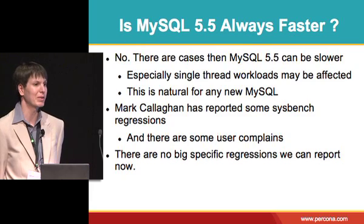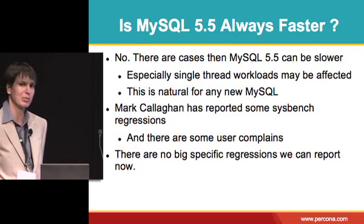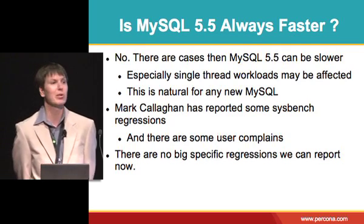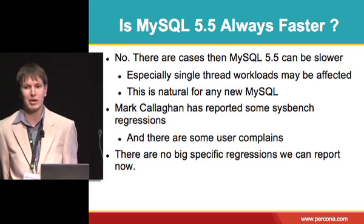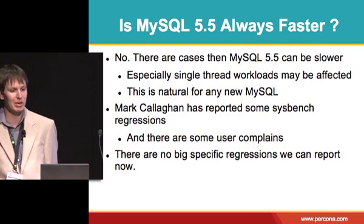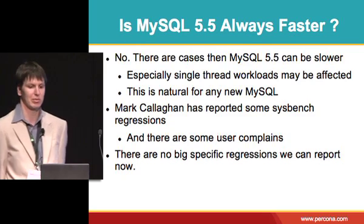Well, we do slow things down for single-thread workload because we add in the code, lock in a separate mutex, which wasn't there before, right? And there are a lot of changes like those when in MySQL 5.5, the trade-off was done to get better scalability for a little bit loss of speed in single-thread workloads.